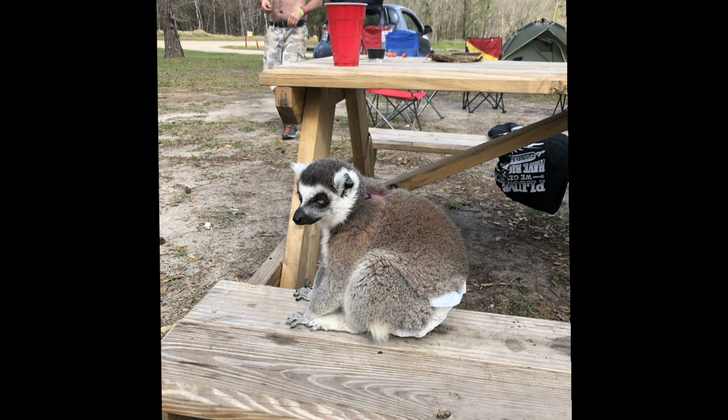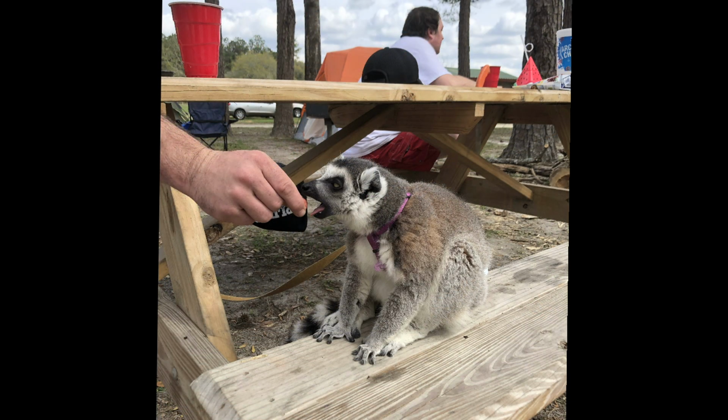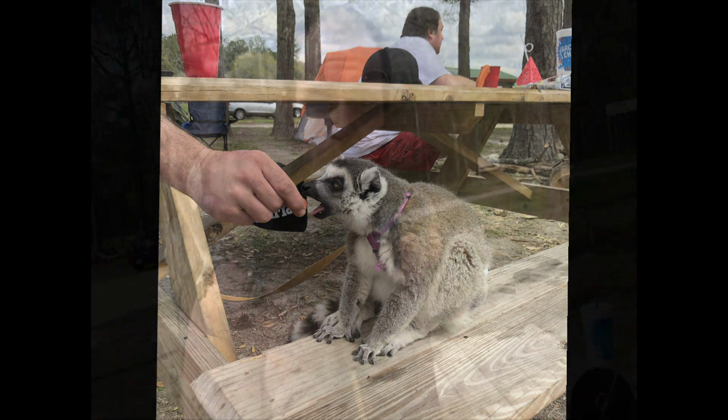The campsite next to us had an unusual guest. It was a service animal, a lemur. He provided Adam with the ability to detect seizures.